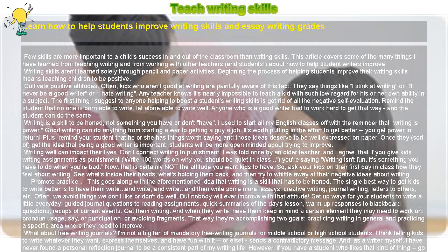Writing skills aren't learned solely through pencil and paper activities. Beginning the process of helping students improve their writing skills means teaching children to be positive. Cultivate positive attitudes.